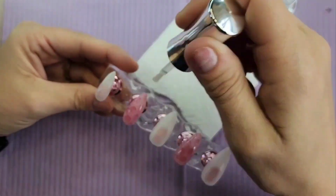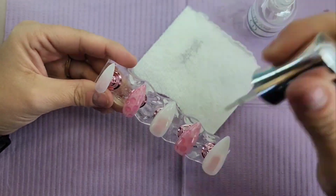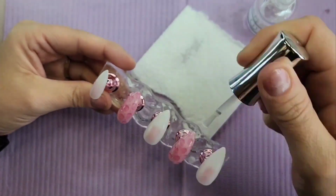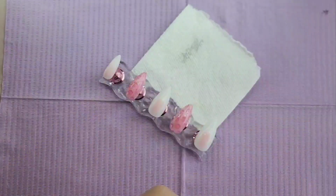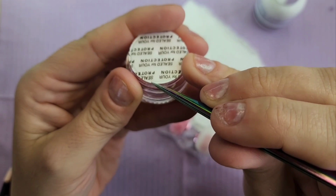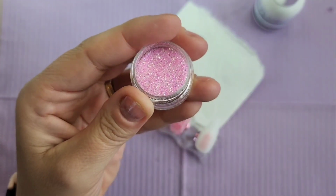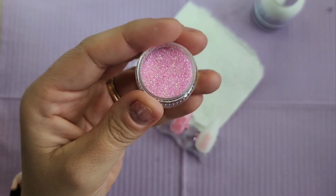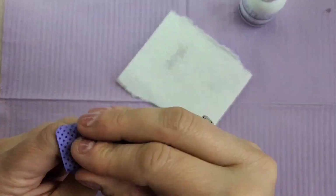So now we are activating all the nails again 2 times each so that we can get into the top coat. And this is where I will do the sugar nails. So you just have to bear with me because it won't come until the second layer. I let the activator sit for 2 minutes before I go into the top coat. And while those are sitting, I decided I would get my glitter out and ready. I have my glitter out and ready.